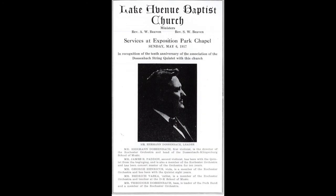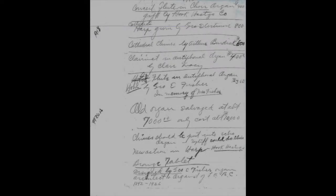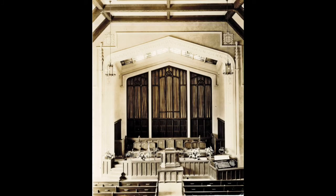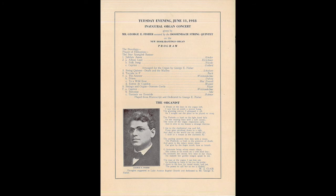In 1917, when the church was under renovation and reconstruction, the Dossenbach Quintet continued to lead worship that took place at Exposition Park. And in 1917, North Presbyterian Church Choir performed at LABC at Exposition Park with the Dossenbach Quintet. April 1918, George Fisher redesigned the 1902 organ to be rebuilt by the Hook Hastings Company, Boston, and installed in the reconstructed church building. It was on June 11, 1918, that the inaugural organ concert was given by the new church dedication week, June 9th to 16th.